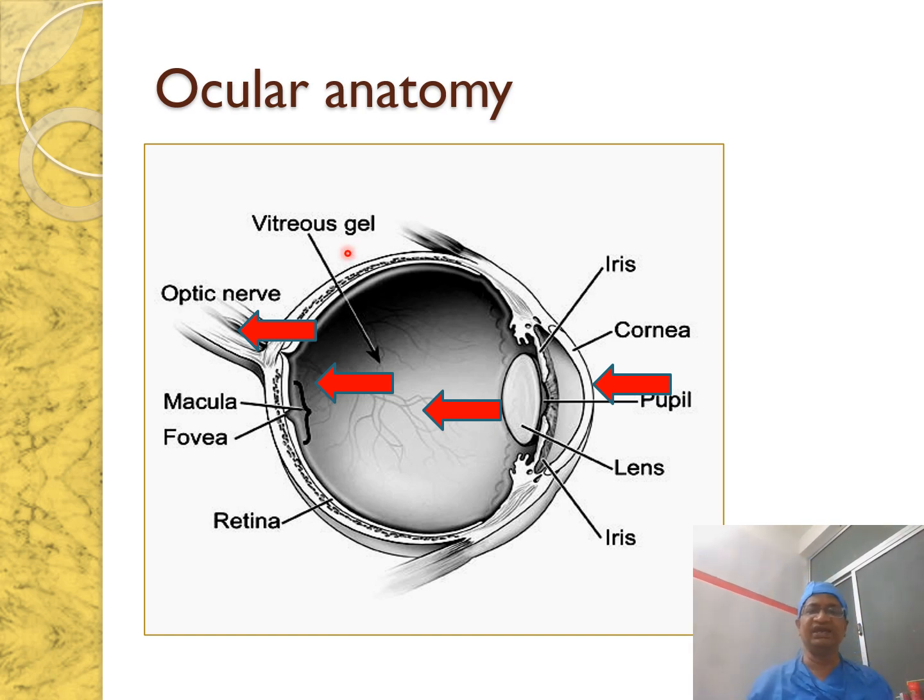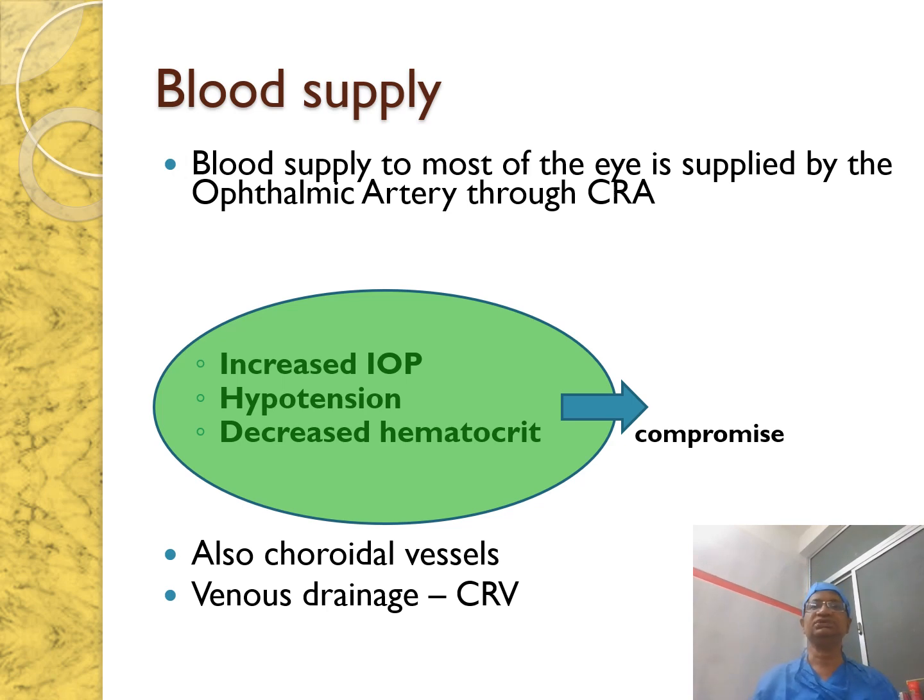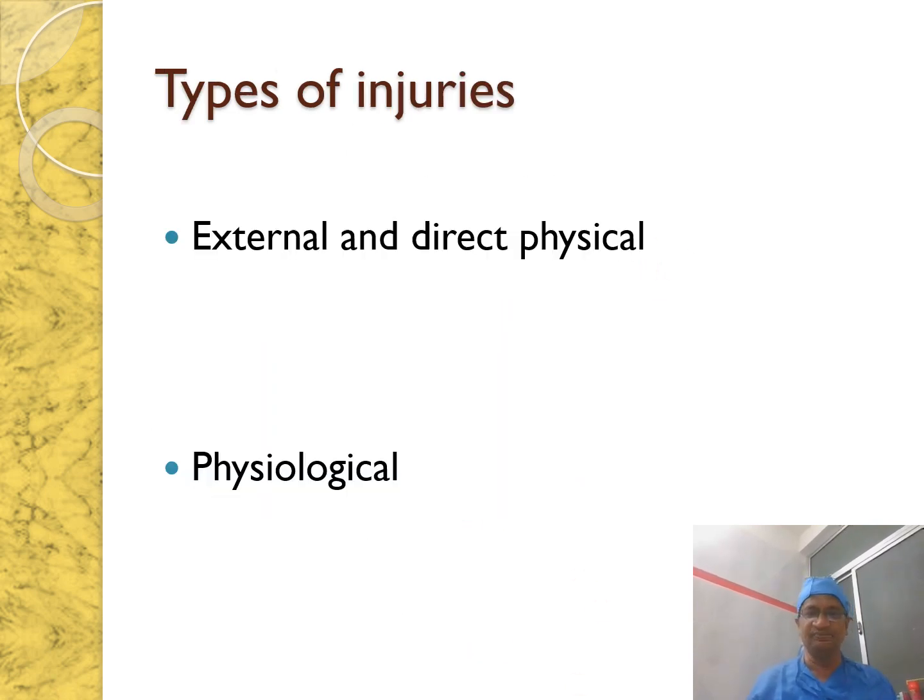Now we can have external damage, damage in the vitreous humor, damage in the retina, neuropathy, and damage in the vascular system. Blood supply to most of the eye is from the ophthalmic artery, and in the retina it's the central retinal artery. It gets compromised when there is anemia, when the BP falls, and the IOP increases. When the IOP increases, the perfusion pressure decreases. So when the BP is low and anemia is there, all these things compromise the vascular supply. Venous drainage is via the central retinal vein.